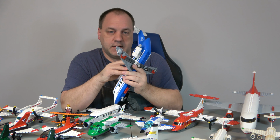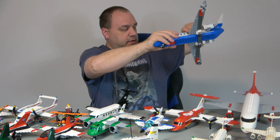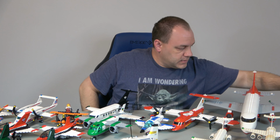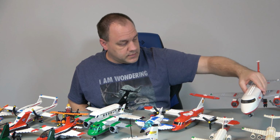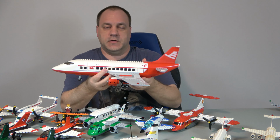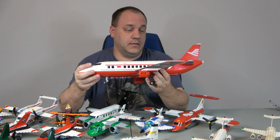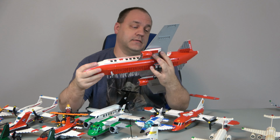This particular set came out in 2010, and so did the next one. This next one is quite large, almost as large as the one that we just built. And this one's set number 3182. It was part of an airport set, and instead of being 4 or 6 studs wide, this one is an entire 10 studs wide, or 8 studs. Pardon me.